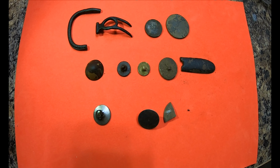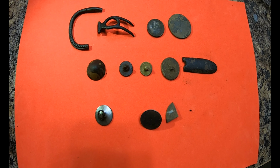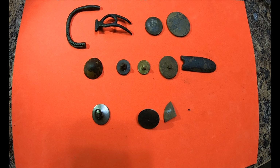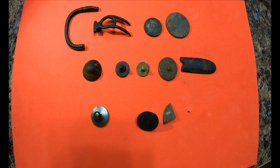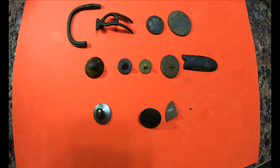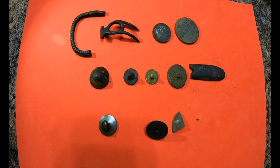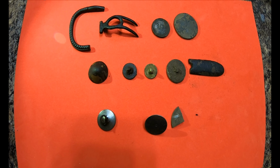Okay guys, here are the finds from the previous trip to the cellar hole. I lost the footage on that, unfortunately, as I said, but bear with me here. I'm inside, it's night time, and the lighting's pretty poor in here. So we'll try our best. If you just look on the top row there, you'll see a couple of buckle parts.